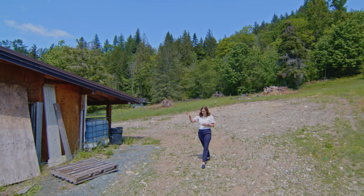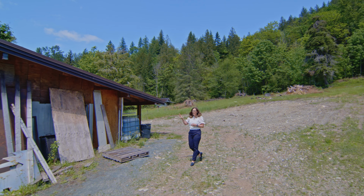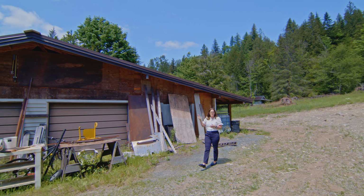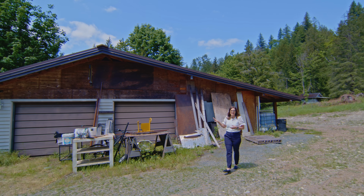You've got the shop here. That's still in really good condition, a little bit of work there. You can bring it back to its former glory, but you have a massive amount of space inside the shop.